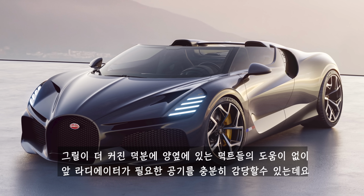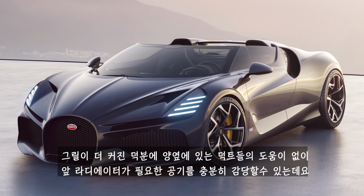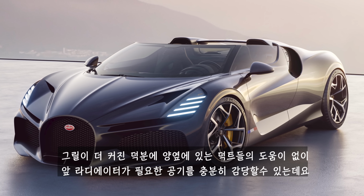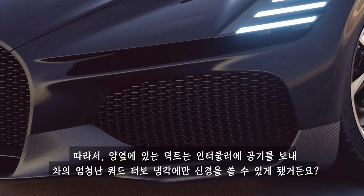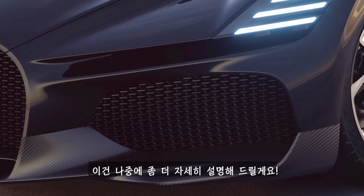Now it's large enough to provide all the air the front radiator needs without needing help from the two outer intakes. This means those intakes can blow all their air through the intercoolers for the car's 4 massive turbochargers, and I'll tell you more about them in a bit.